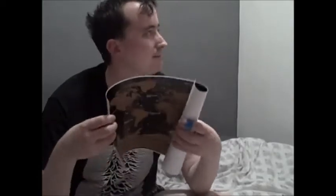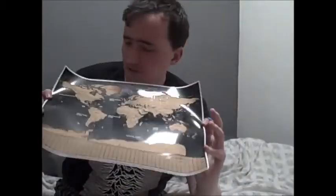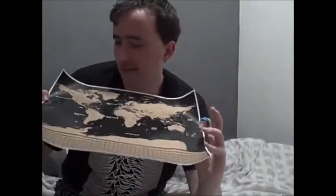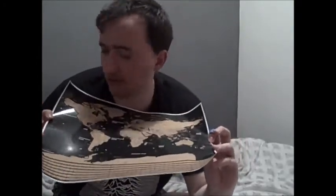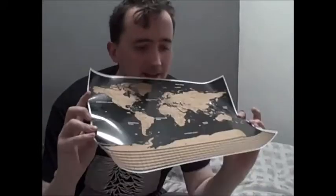So it comes in this tube, and this map right here, it's very small. But this could fit somewhere up on either one of my walls. It's got all of the countries of the world, and all the geographic locations, you know, Tropic of Cancer, Equator, Tropic of Capricorn.